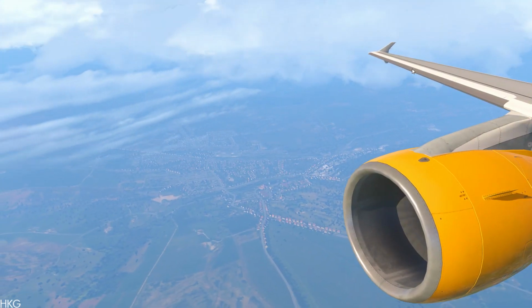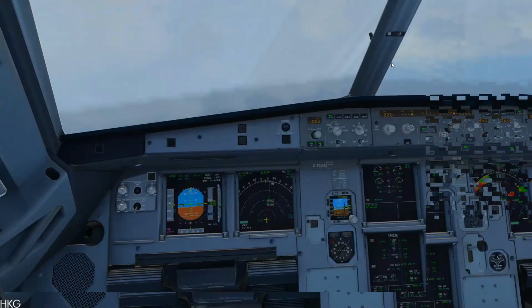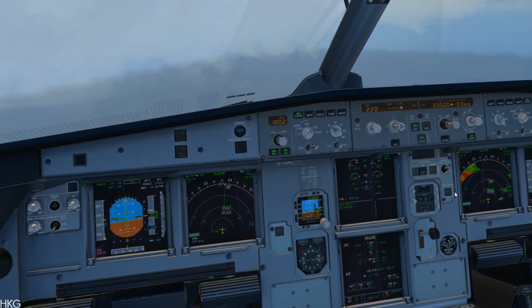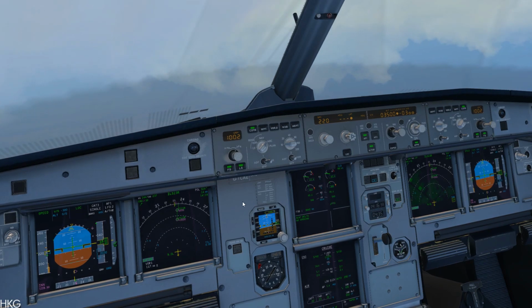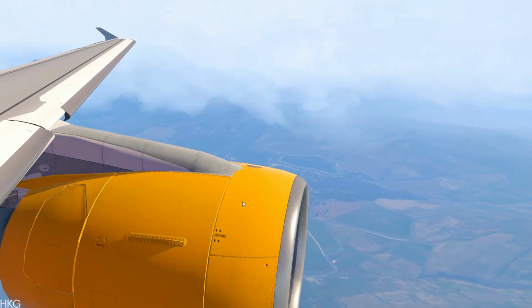Nice wing view. Again, we don't want to get too low either because there's a bit of terrain here. It might start warning us, but we are aware of it, so it's fine. I'm turning the weather radar on now. Actually, I'll change that one over, because there is weather in the vicinity, it's quite clear. Bring this one down as well. I'm going to go flap 1 now, and you can see the leading edge device is coming down.